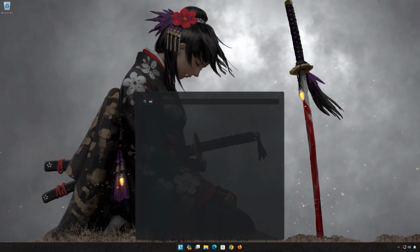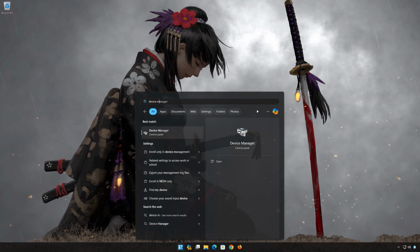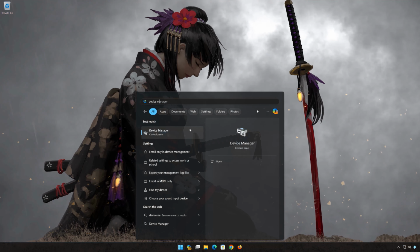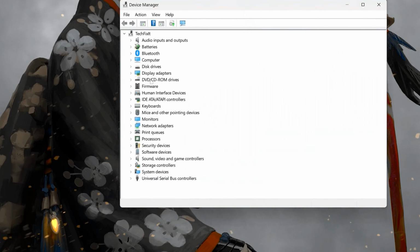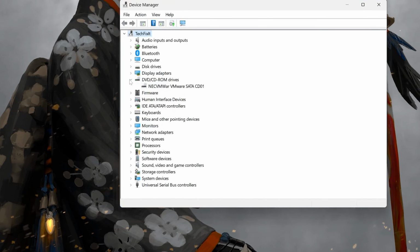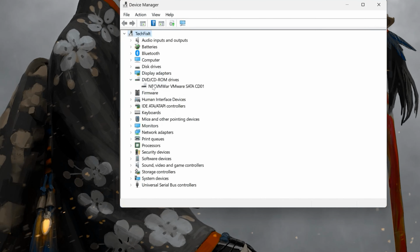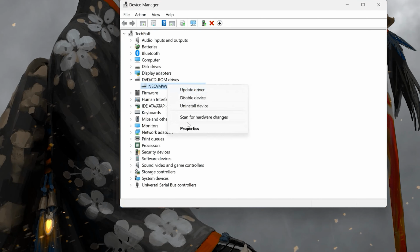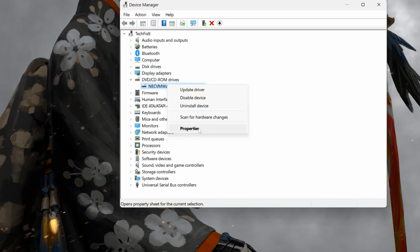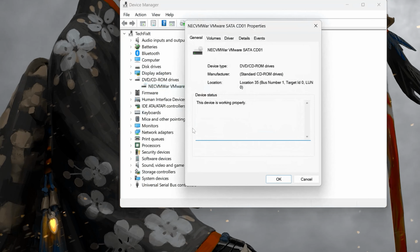Type Device Manager. Open your Device Manager. Expand DVD CD-ROM drives. Right-click your DVD device. Select Properties. Open the Driver tab.